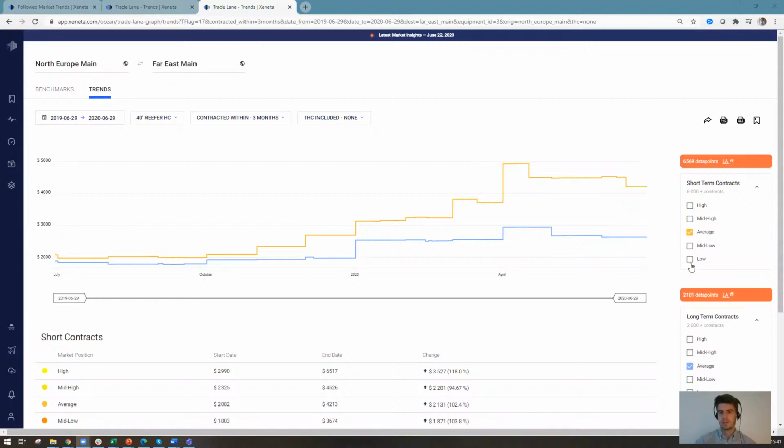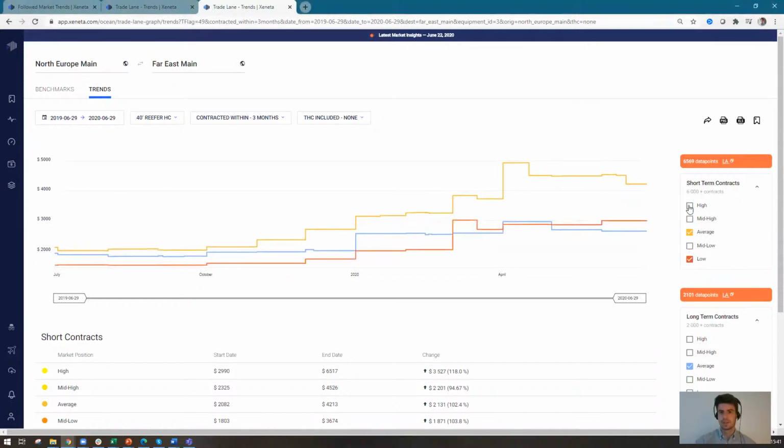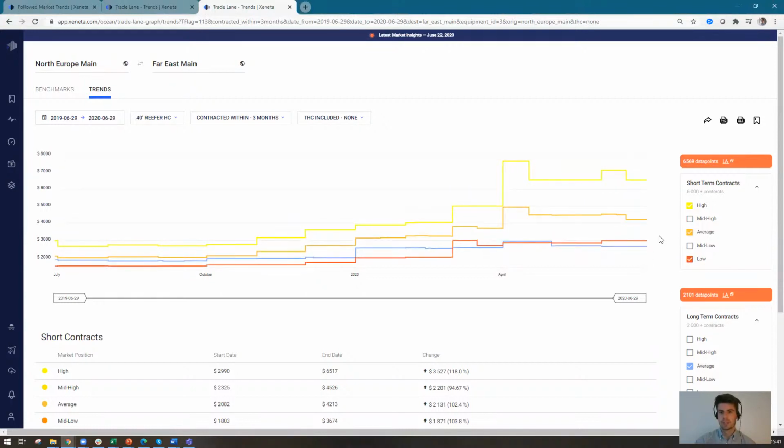Looking at all market metrics for the short-term market, we can see the big spread between the market low and the market high. Still, the long-term market average sits below the short-term market low. I would like you to use these insights to also reflect on how the correlation between short and long-term market can be useful for your operations and what kind of conclusions you would like to draw from this.